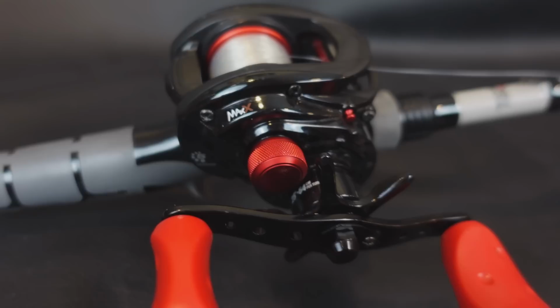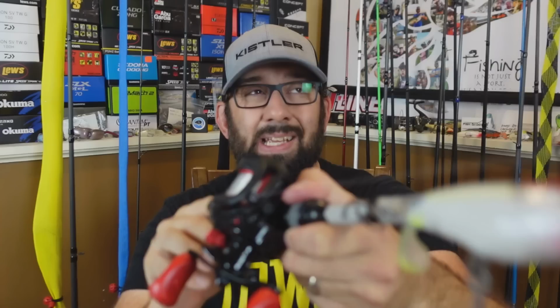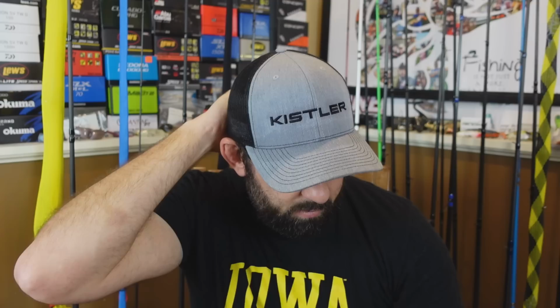Still very new. I need to get a review up on it. I've actually been really happy with this one too. I'm really surprised with the reel. I've actually liked the reel a lot. Now it is a graphite frame side plate reel, so we're gonna see how long it holds up. But it casts super well. I don't know that I've had maybe 2 backlashes the total time using this.